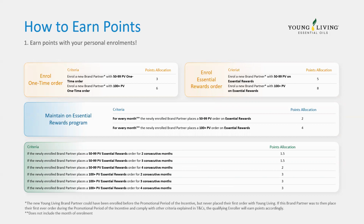However, if they enroll exactly the same volume, but they're on Essential Rewards, you can see that increases. And of course, when they maintain that, for every month that they put in an order on Essential Rewards, you are allocated additional points. Not only that, when it's consecutive, we're rewarding consecutive order behavior, which is what Essential Rewards is all about. You can see there that the points are added on.